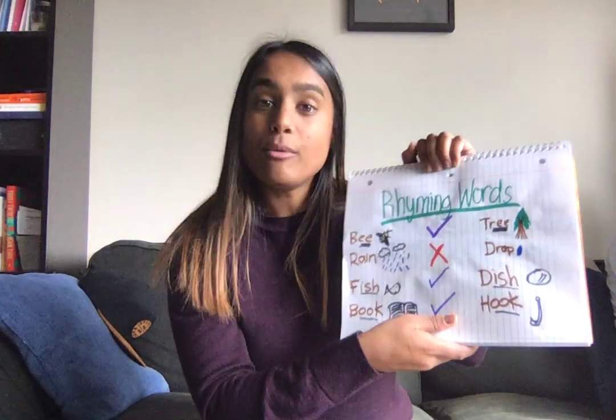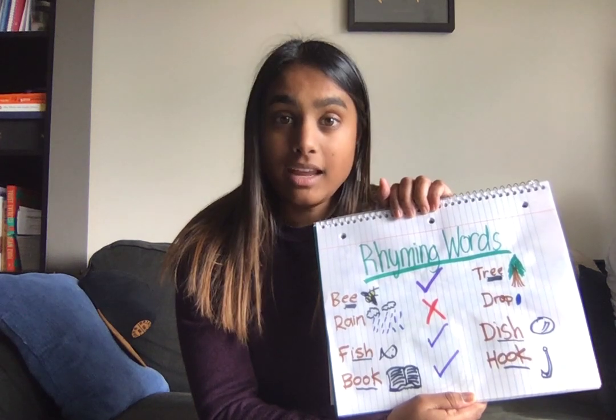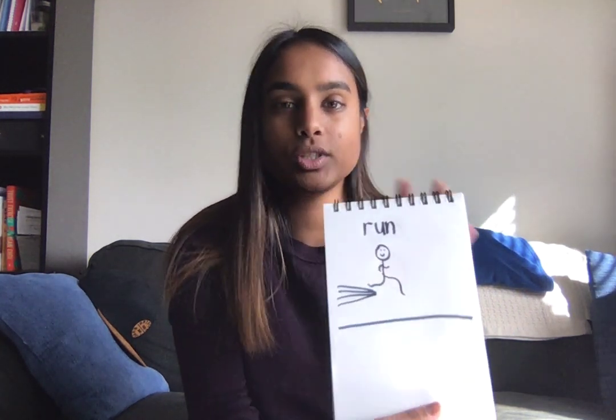So that was some quick review of rhyming words. Today, we are going to write some sentences, okay? Vamos a escribir las frases. So, the first word that we're going to work with and create a sentence together is this one. What word do you see?